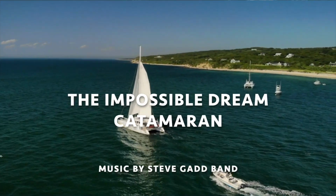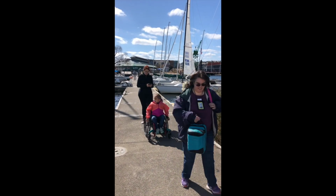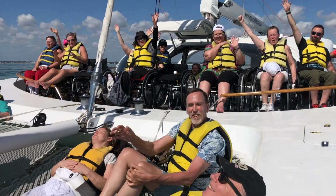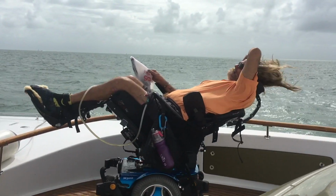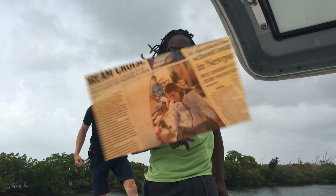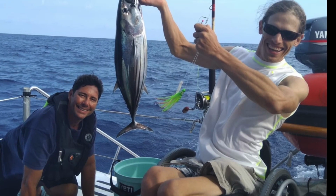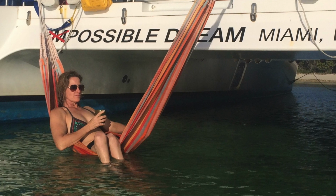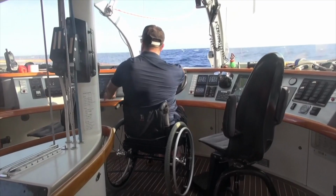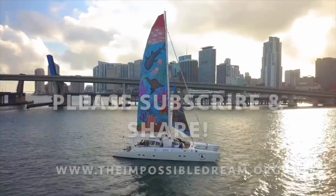Good answer. Impossible Dream Catamaran is a wheelchair-accessible sailboat. She was designed from the keel up to be universally accessible. Our mission? To raise awareness for barrier-free design and through sailing improve the lives of those with disabilities. We sail with a mixed ability crew, and each year we take out over 1,000 people for day sails. This year, we want you to be part of our virtual adventure. Welcome aboard.